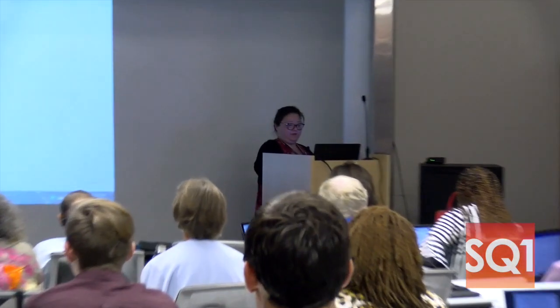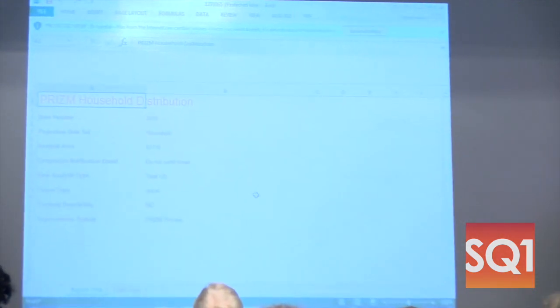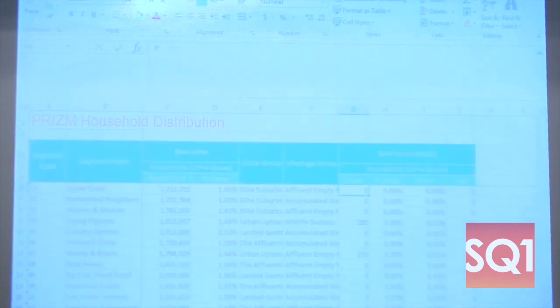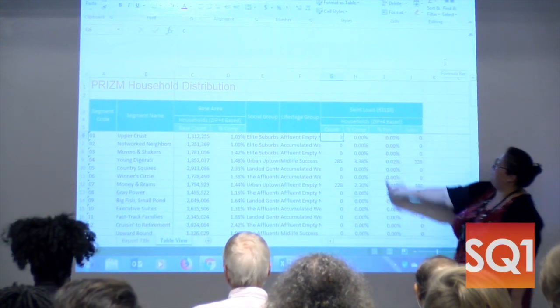Okay, so let's see if it got a report ready for us. It says done. Oh, here it is right down here. So this is an Excel spreadsheet showing us the different types of consumer groups based on this Prism classification in the 63110 zip code. Just shows that. Okay, so this is the US, and then this is us, 63110.